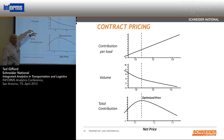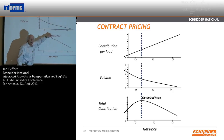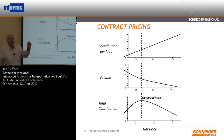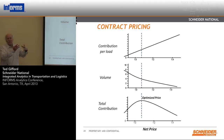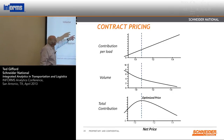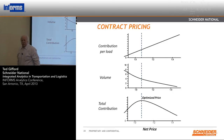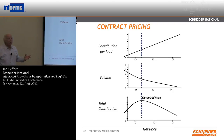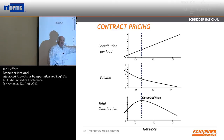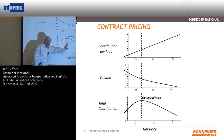But the higher the price we give back to the customer, the lower our expectation for freight volume drops. There's obviously a lot more mathematics behind this, but effectively, if you put these two together, you get a very nice function where you can look at, based on my expected volume, this is the sweet spot. This is as much as I can charge without going off the other side.